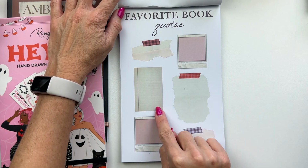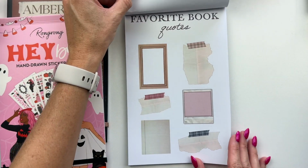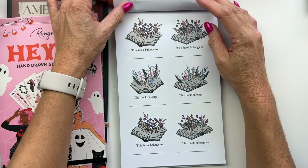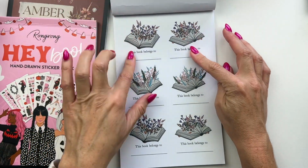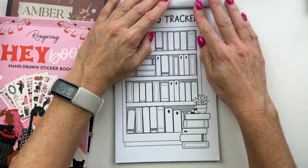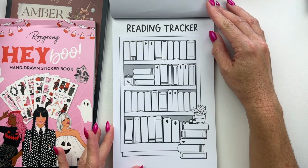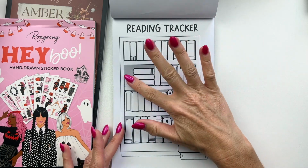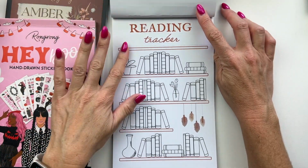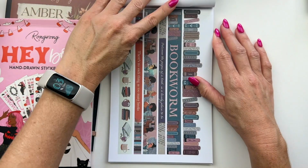And I love how these are cut out and look like paper. Really cute. So two pages of those. They're different ones. This book belongs to. There's definitely a few that I need to put these stickers into that are keepers that will stay on my bookshelf. I do get a lot of books from the library though. Reading trackers. I've seen a lot of these on Instagram where people are filling in their trackers. More reading trackers. I love how they look like bookshelves. And you can color them.